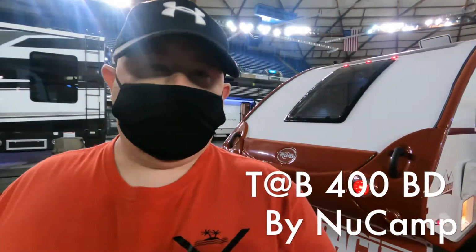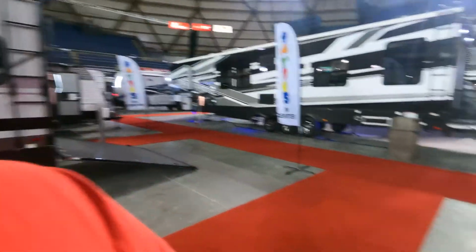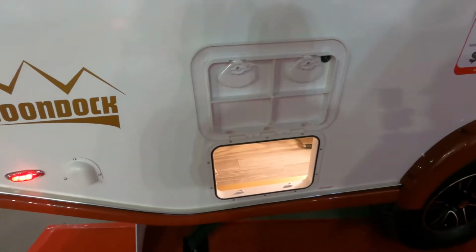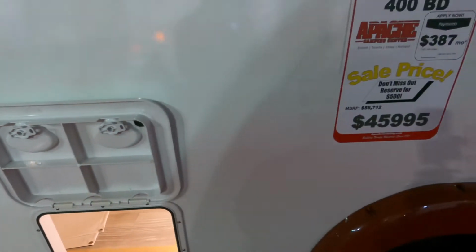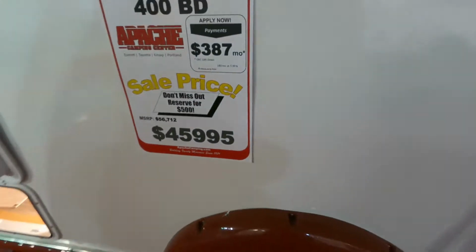All right, we saw another trailer here. We're looking at the Tab 400 BD. Definitely catches the eye for sure. Definitely a gorgeous rig here. Nice little storage down there. This guy's show price today, $45,995.